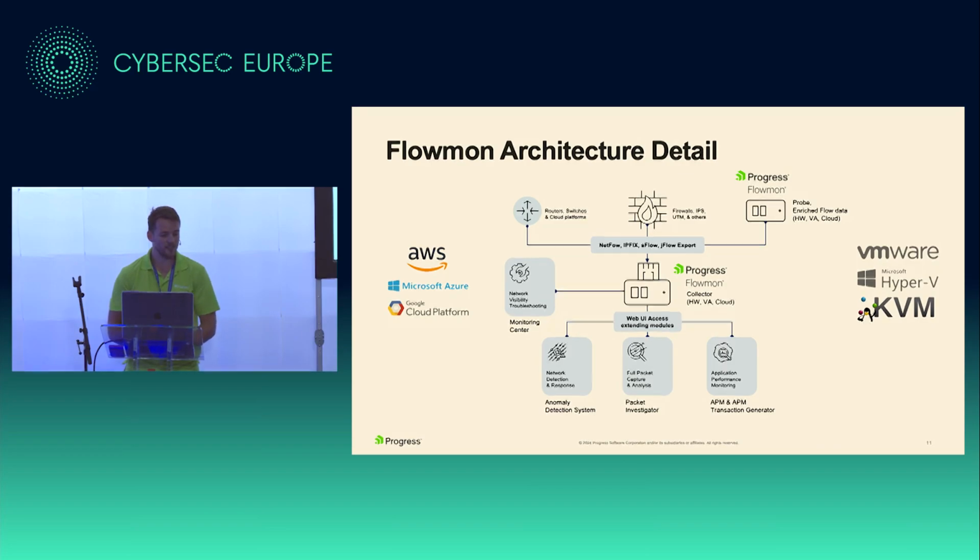Another module is Flowmon Packet Investigator, which allows you to do an on-demand packet capture. So let's say that you've detected an event, an anomaly, that someone is maybe trying to exfiltrate data out of your network to a blacklisted IP. We've detected that anomaly, and you would want to have further evidence. Well, you can trigger on-demand full packet capture with this module and have a PCAP file available. And we also provide you an automated analysis of that PCAP file as well. And lastly, we have an application performance module to monitor a web-based application.